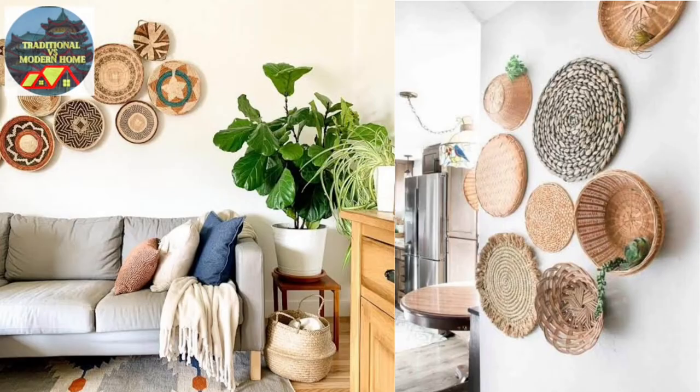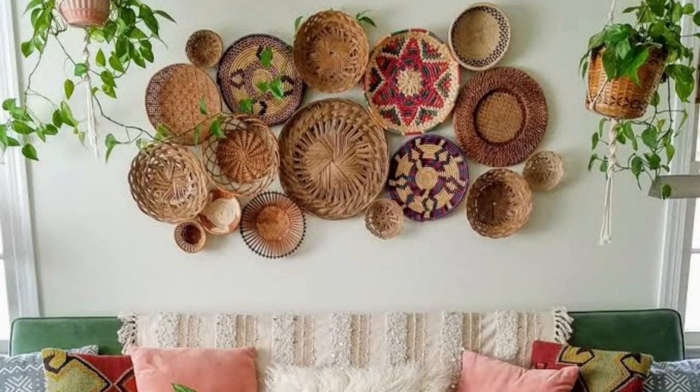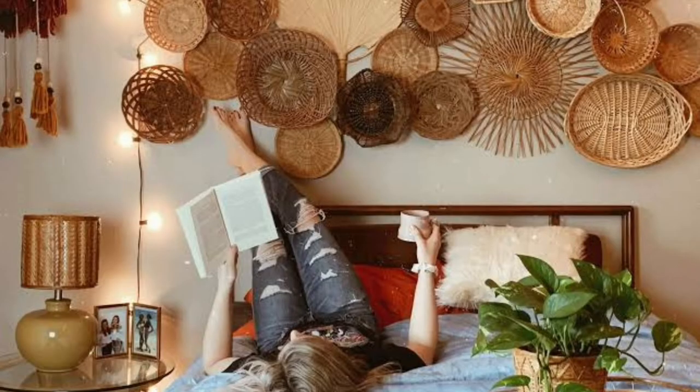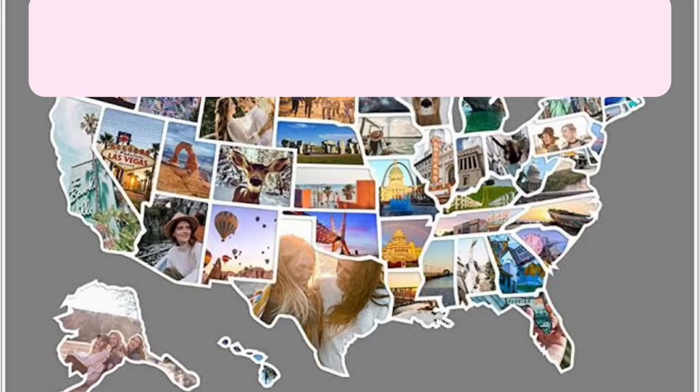Here's another wall decor idea. Add baskets to your wall. Whether you want to go colorful or neutral, you can liven up any negative space with an assortment of baskets in different sizes and textures.